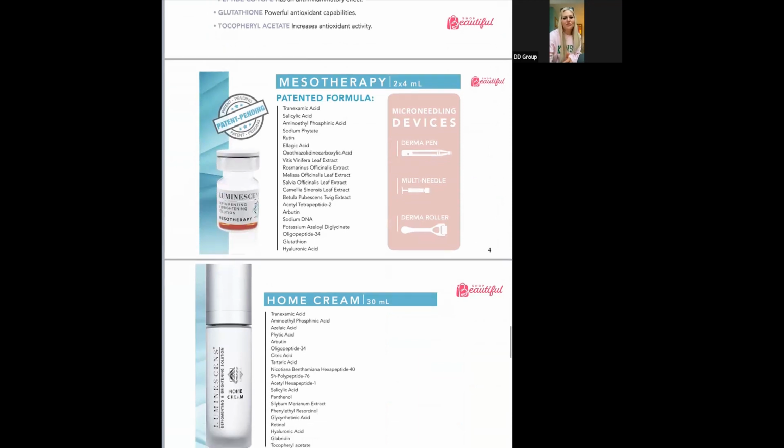So look at the list of ingredients in there. Again, I'm not going to talk all the way through them this evening. You can see them for yourself, the benefits of what they are, why they do what they do, and why they've chosen to put them in the product. Some you'll recognize, some that you might not.